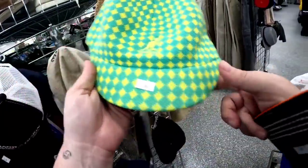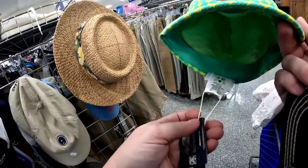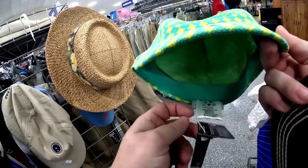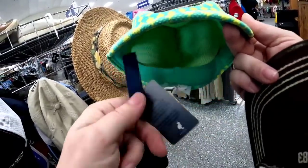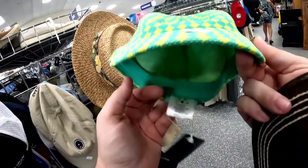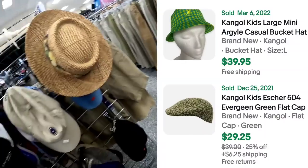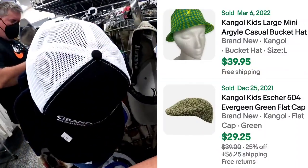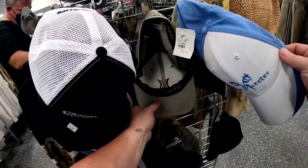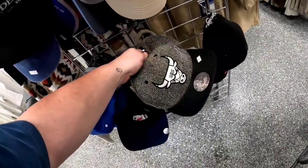And this one really caught my eye. Again, once you know quality, you get a feel for it. This one is a Kangol hat. It is a kid's hat. It was new with the tag, and I could just tell that it was of better quality. Now, I didn't comp it there, but look at these comps. $30 to $40 for that hat, and I only paid $2.99. So that Kangol hat was definitely a really, really good pickup.